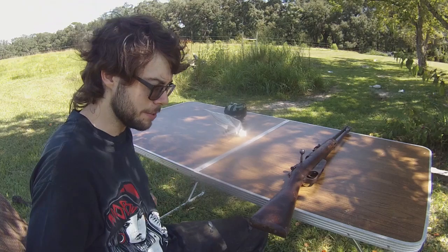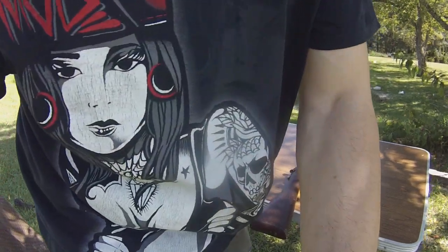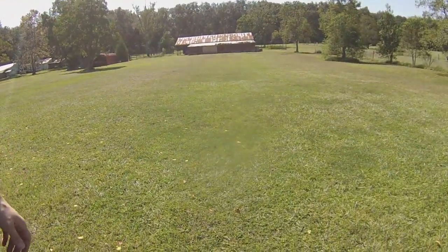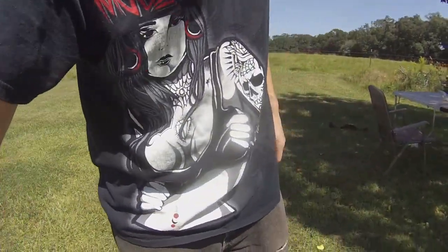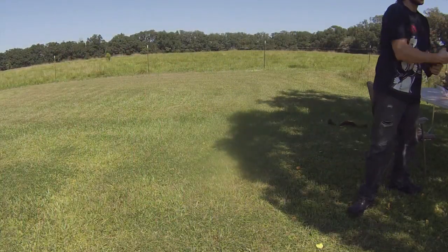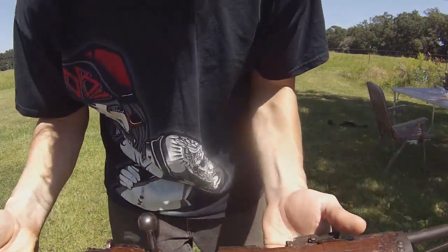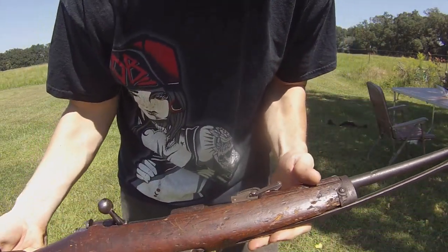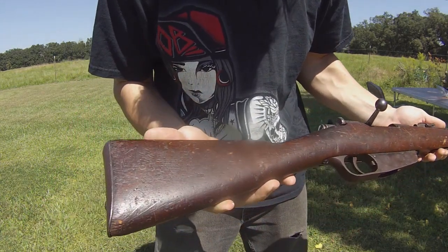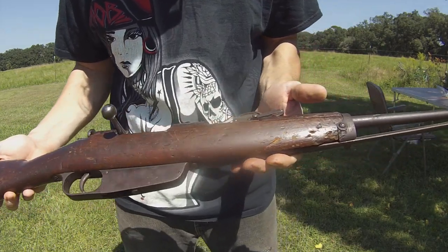Actually, let me get you guys' opinion real quick. I'm gonna let you guys decide what I do here. This stock is very messed up. You guys saw how messed up it is. The stock is very messed up, and it's been scratched and dinged and pitted and all sorts of stuff. But man, underneath, the color of the wood and the grain of the wood, this stock would be gorgeous if I were to clean it up and refinish it and whatnot.